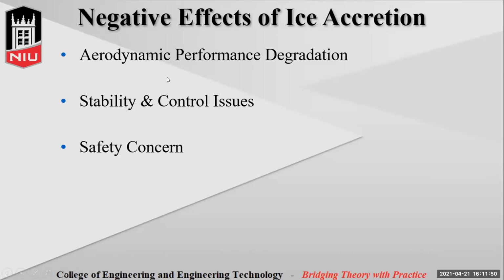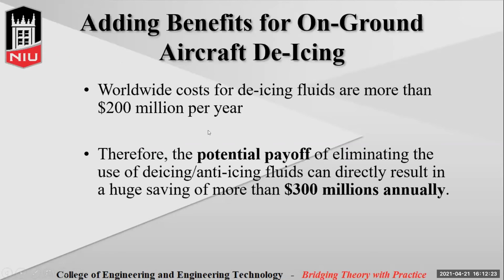As I mentioned earlier, the negative effect of ice accumulating on the aircraft causes aerodynamic performance degradation and stability problems that lead to control issues. Because of that, there are obviously safety concerns generated by ice accumulated on part of the aircraft structure. So we need to remove it. And how do we do that? Well, there's another added benefit of using our technology.